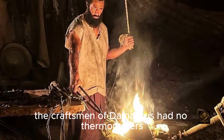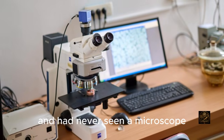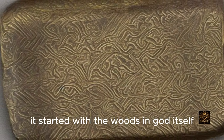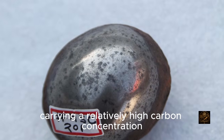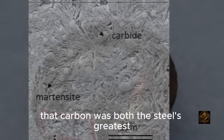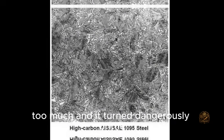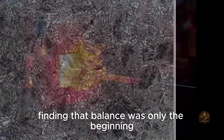The craftsmen of Damascus had no thermometers, no way to measure carbon percentages, and had never seen a microscope, yet they learned to manipulate steel with astonishing precision. It started with the wootz ingot itself, which typically arrived carrying a relatively high carbon concentration, somewhere between 1 and 2%. That carbon was both the steel's greatest strength and its greatest liability. Too little, and the blade couldn't hold an edge. Too much, and it turned dangerously brittle. Finding that balance was only the beginning.